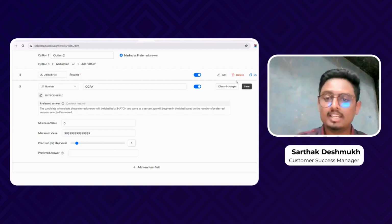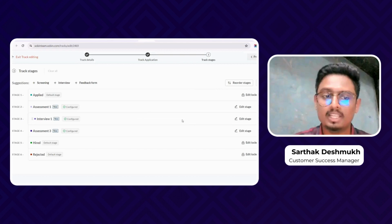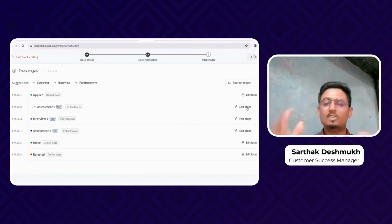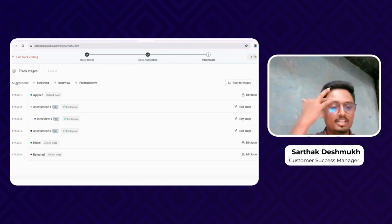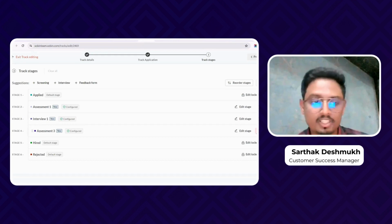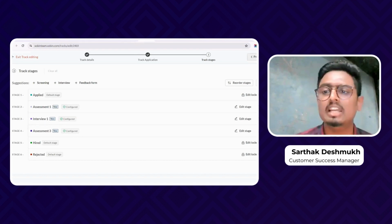So once you create the form, or once you are ready with your job applications, you can define the stages of your job in Tracks. My first stage, I will receive the job applications. Then second stage, I want to give them an aptitude test. Third, I might want to give them a coding test or a psychometric test. Then I will schedule the first round of interview, second round of interview, or you can actually create customized stages for your requirement. And then I will save my track.